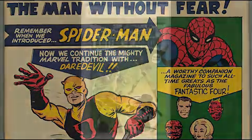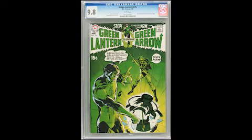And our top Bronze Age book is the next image here. This is a 9.8 copy of Green Lantern number 76, or I guess I should say it's the 9.8 copy, since only one has been certified in that grade so far. This is the first Bronze Age comic, according to a lot of people, and one of the hottest books around.